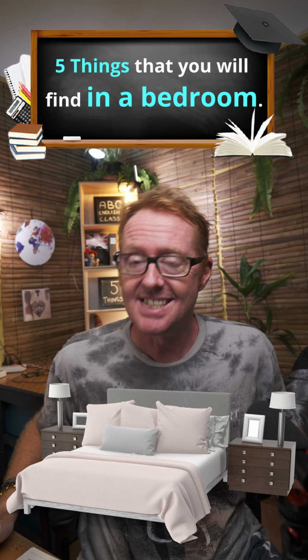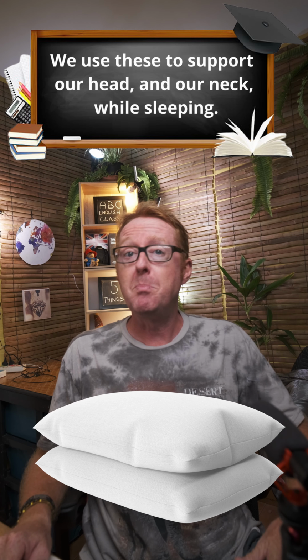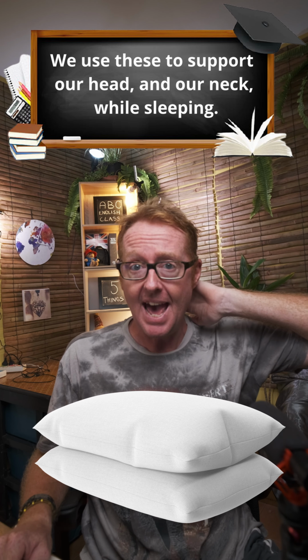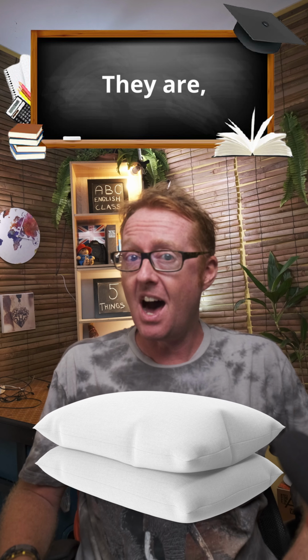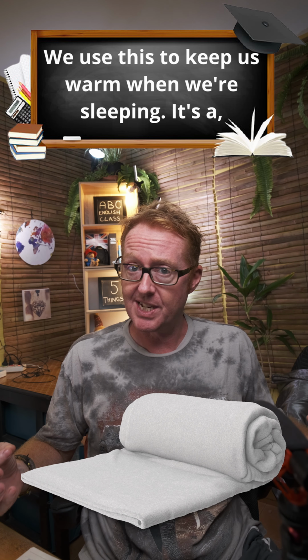5 things that you will find in a bedroom. We use these to support our head and our neck while sleeping. They are pillows. We use this to keep us warm when we're sleeping.